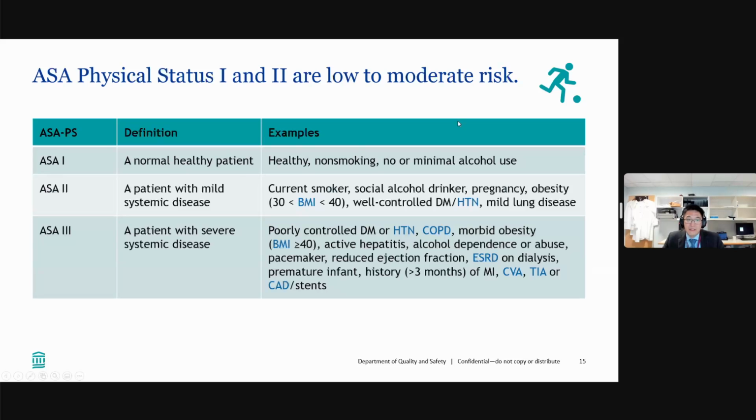ASA 1 patients are the very healthy, not sick at all, having elective surgery. They don't even smoke. I find ASA 1 patients are very rare to find these days. Maybe they're mostly seen in the community centers, but when you come to a big academic center, most of your patients are going to be ASA 2s at least, who have some smoking, maybe some drinking, or diabetes or hypertension that's controlled, maybe a little bit of asthma, but really nothing to write home about.